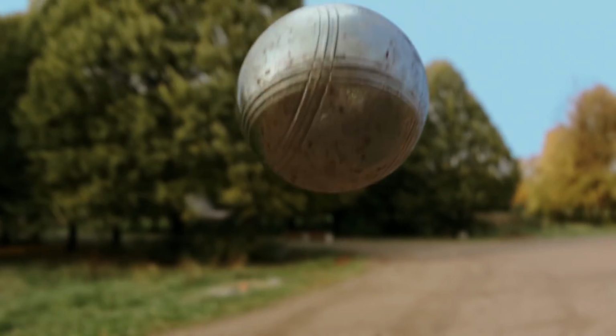Angle shots, for example, when the camera moves together with the objects. And when the objects move within a shot, we had to think over many aspects and discuss them with our CG team.